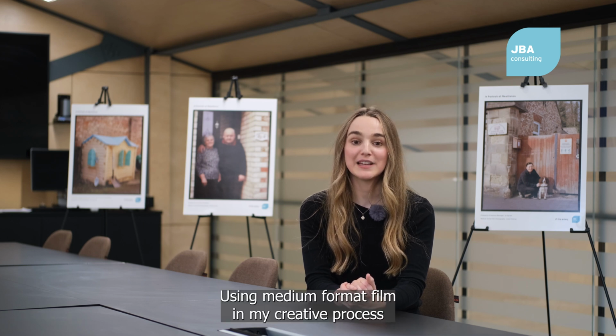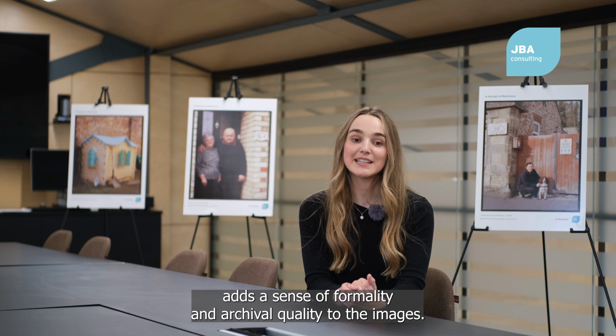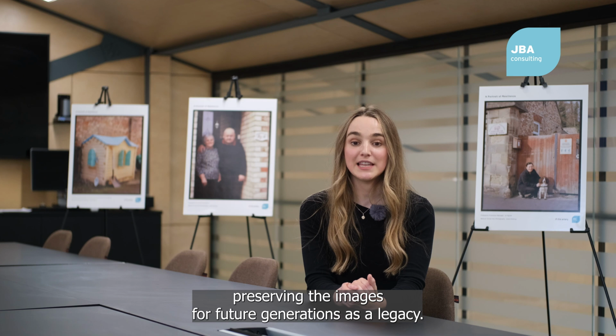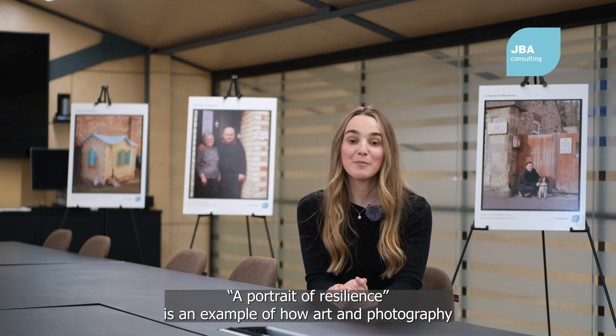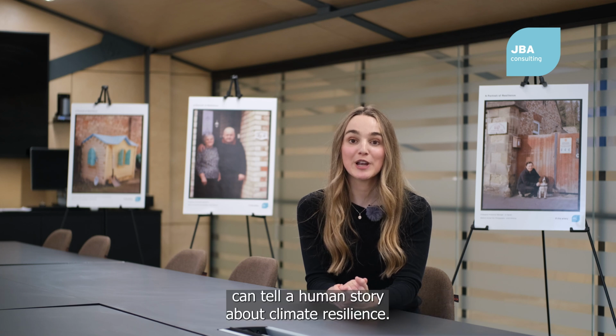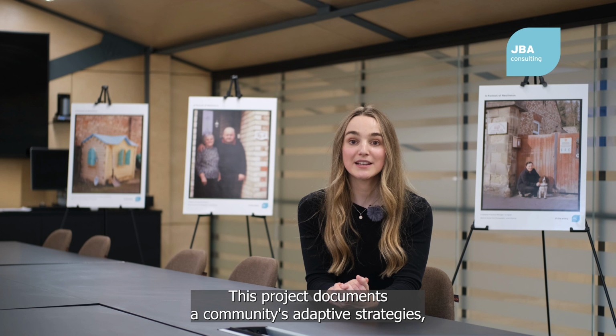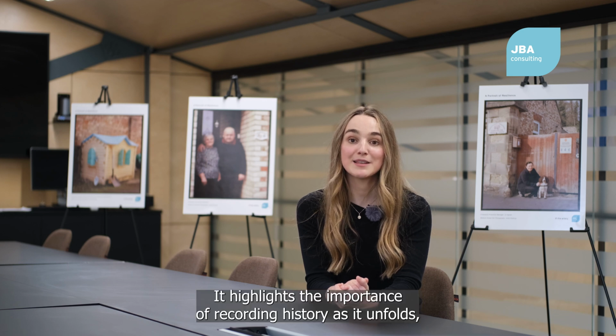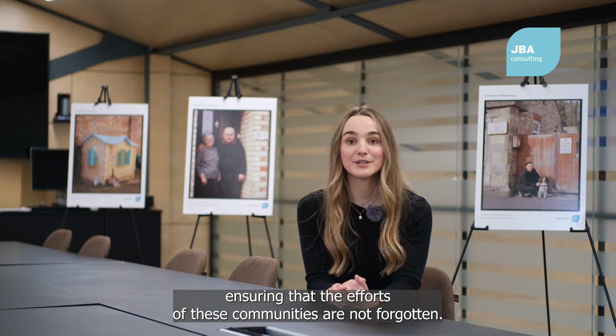Using medium format film in my creative process adds a sense of formality and archival quality to the images, creating a visual, historical document with a slower, more intentional process. This work is then archived, preserving the images for future generations as a legacy. A Portrait of Resilience is an example of how art and photography can tell a human story about climate resilience. This project documents a community's adaptive strategies, preserving their experiences and solutions for future reference. It highlights the importance of recording history as it unfolds, ensuring that the efforts of these communities are not forgotten.